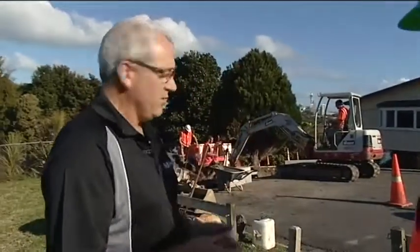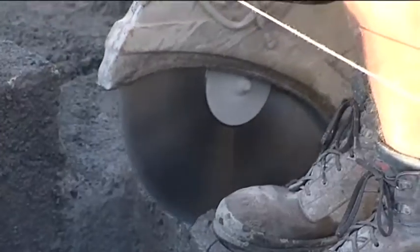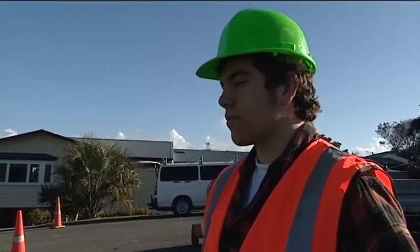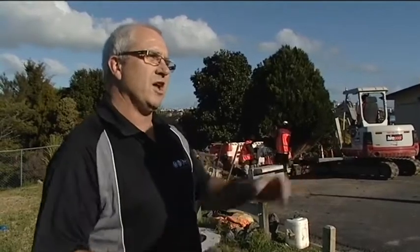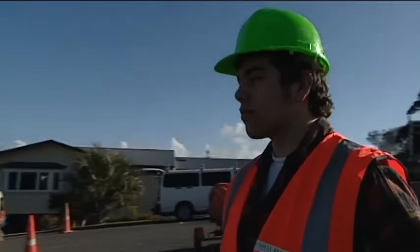These guys are teaching you, so you learn as you go, and then at the end you have a block course. Like an exam, or what? It's a practical exam. They have basically a huge sandpit, and they have drains, they have stormwater, they have sewage, and they put you in there and they ask you to dig it and run the drains through it, and that's your practical exam at the end.